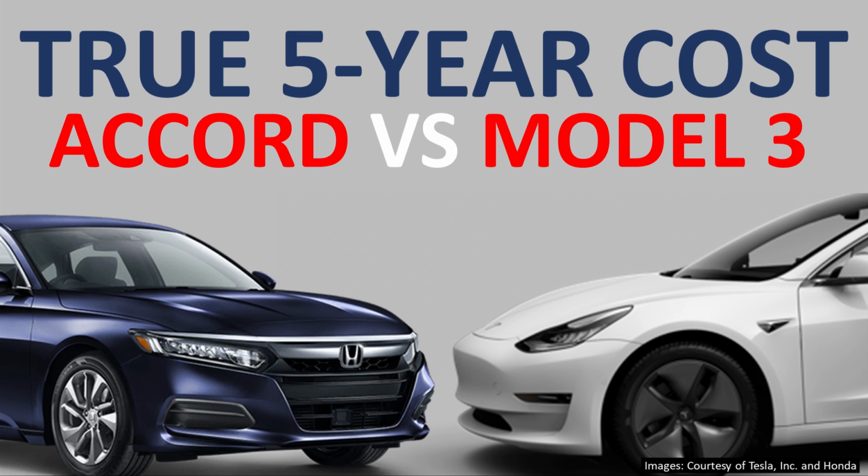I chose these particular models to compare because the equipment is somewhat similar between these two vehicles, so we can have as close of an apples-to-apples comparison as is possible. I did a similar true cost comparison video in 2020, but a lot has changed since then with rising gas prices and also a series of Tesla price increases. Thus, the old video is somewhat obsolete and it's time for an update. So with that being said, let's dive into the calculations, starting with the initial purchase price of these vehicles.